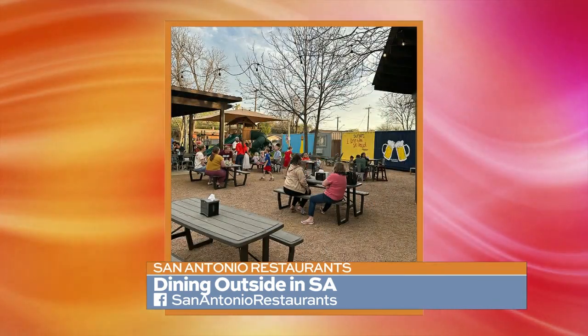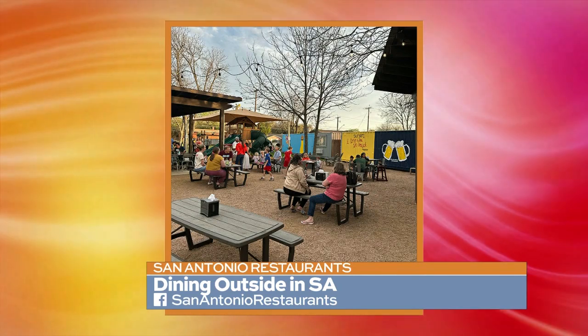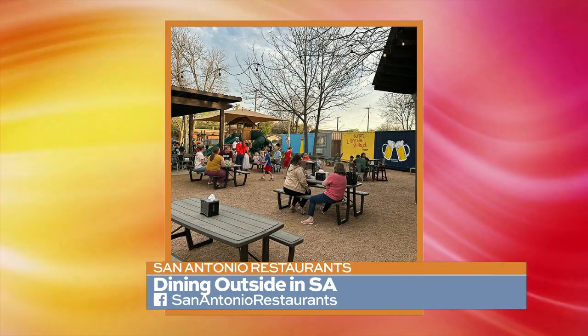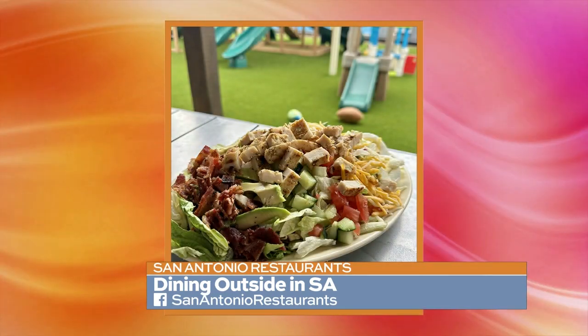So Biff Busby's has had a burger shop off of Topper Wine for a long time, but they just opened a second location, and they call this Biff Busby's Backyard. Oh, it's on Nacogdoches. Okay. It's got a great outdoor area with a stage. It has a playground for the kids, big shade trees. It's just a wonderful place. Great burgers and great food. Okay, even salad. If you're not a burger fan, you can have something else.